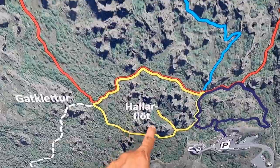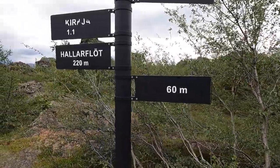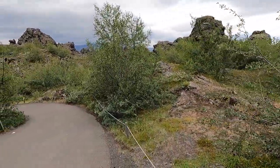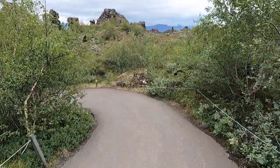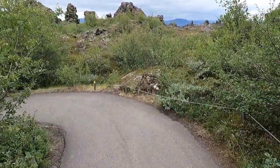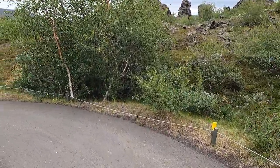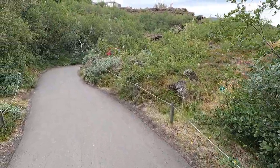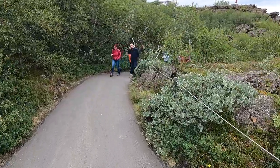And you see this name? You see this sign here, it's gonna direct you. Here you go. So you go this way. I think this is the only place I want to see. I want to see that small bridge where I can just walk across over the two tectonic plates. That will be something, just to walk over the two tectonic plates.